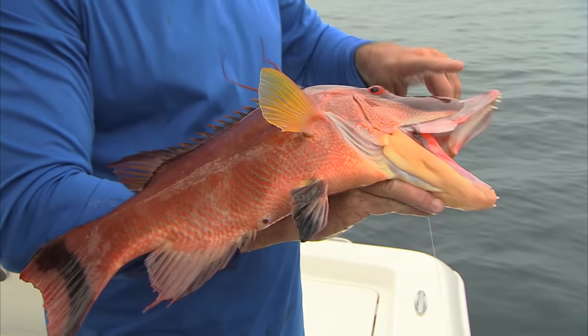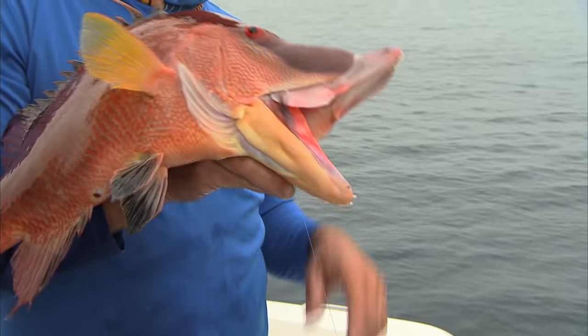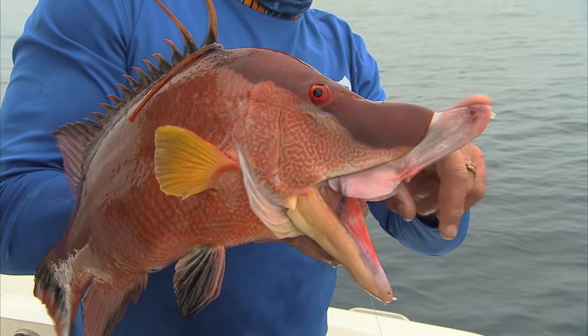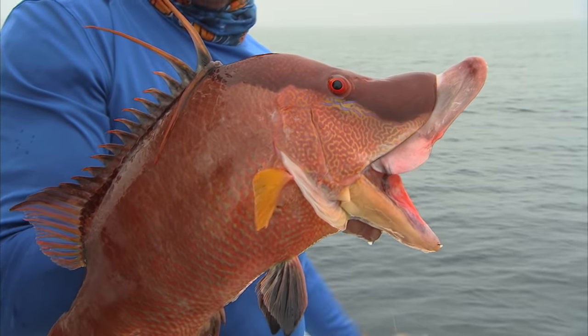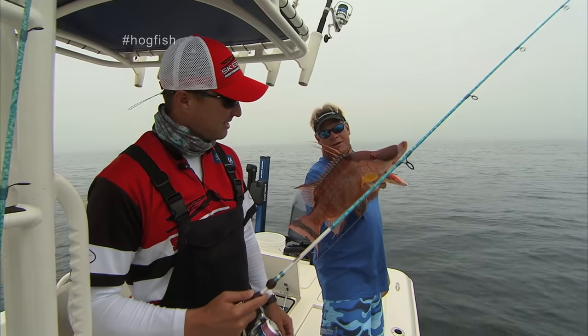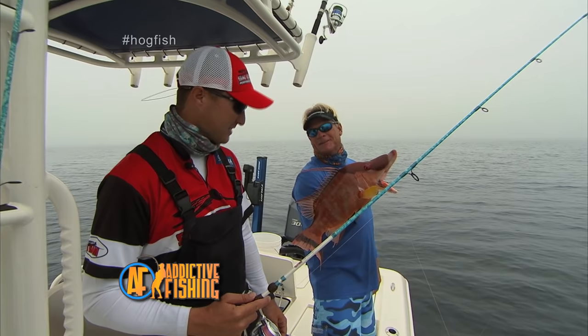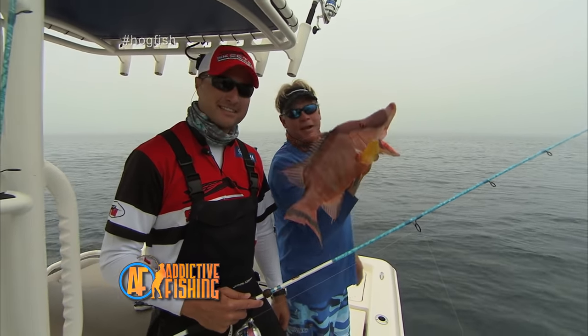You know, I did a little reading on them this morning. Actually, on the way over, my camera guy was reading off Wikipedia on these things, and they use that nose just like a hog rooting around in the sand, and that's why they call them hogfish. Beautiful fish. What a fish. Even better eating, if they taste as good as they look. Gonna be good. Y'all stay tuned. We're gonna be right back, right off Tampa Bay, Captain Ryan Farner, and some hogfish.